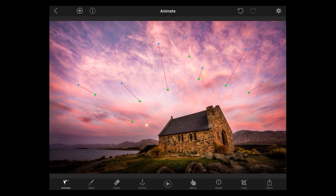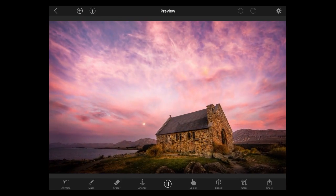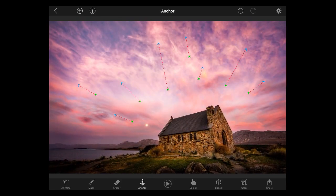You can. It won't look good until you put down anchor points, but you could just see what's going to happen before you put down... the world is changing. So I need to anchor some stuff down. I'm going to anchor this church, obviously, right? Right. So drop little anchor points just around the outside of it and along the top of the mountains.